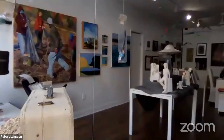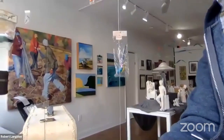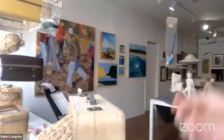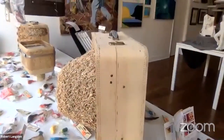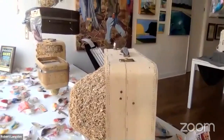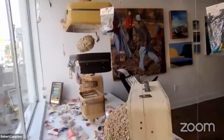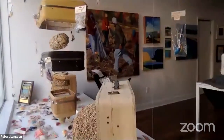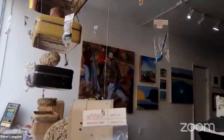And I feel like this particular one is similar to the other ones, but this one I have the birds suspended and also thrown around on the ground there. Most of all the materials are recycled or gathered from curbside pickups.